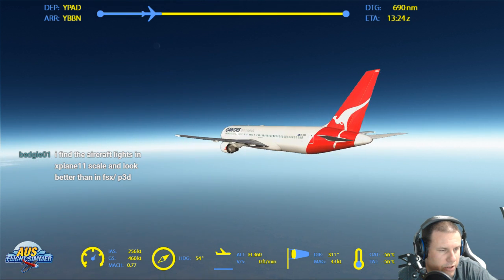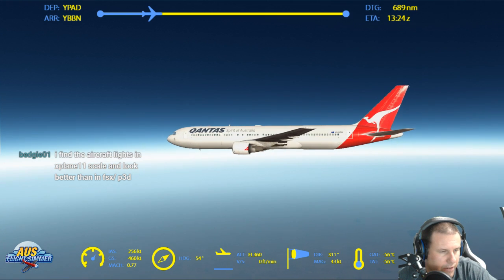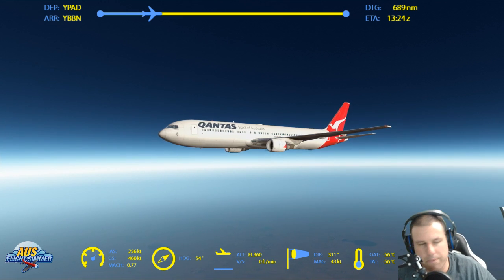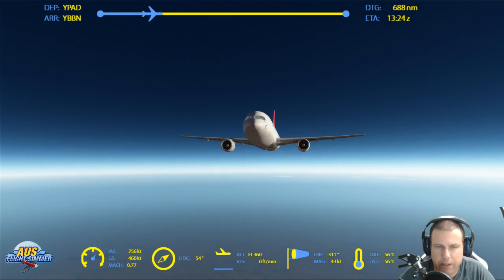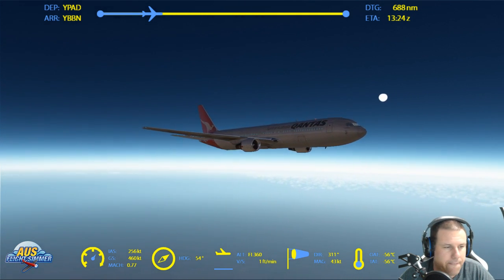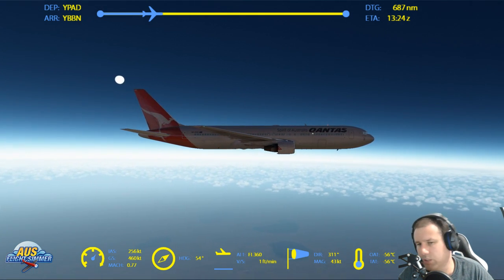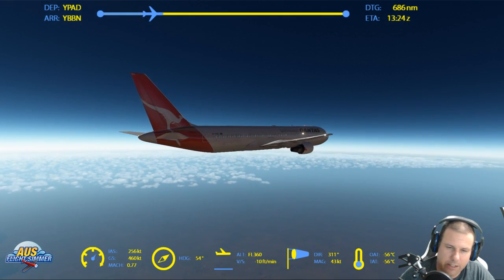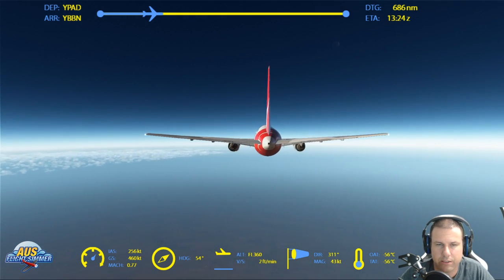Just lost 10 frames, reducing my settings. That's odd. I find the aircraft lighting in X-Plane looks better than FSX. Yeah, the lighting in X-Plane is awesome. Sometimes it has its weird moments, but yeah, the lighting's cool. I can't believe that only took an hour. I guess the other thing with Orbx too, they've got to make a lot of their assets for X-Plane, so I guess there's a lot of development that goes into that.